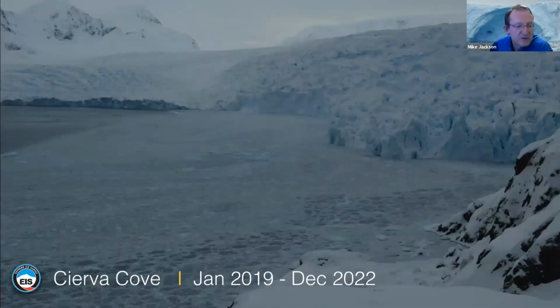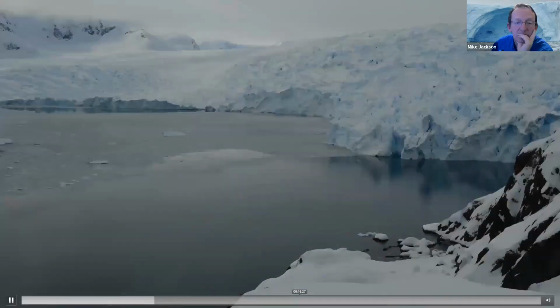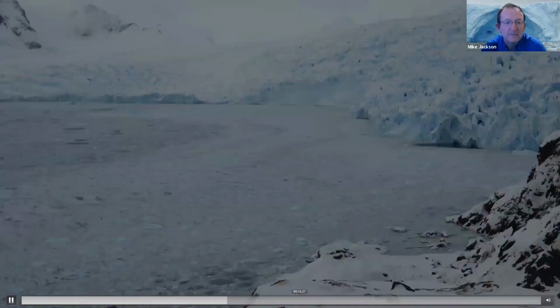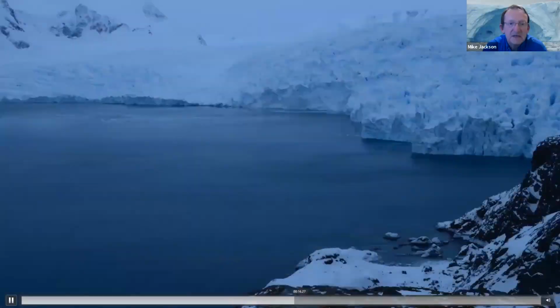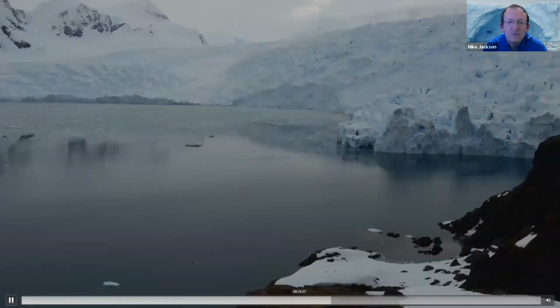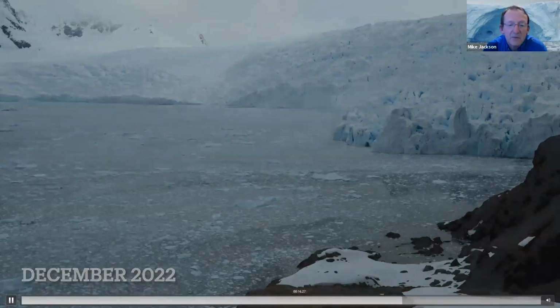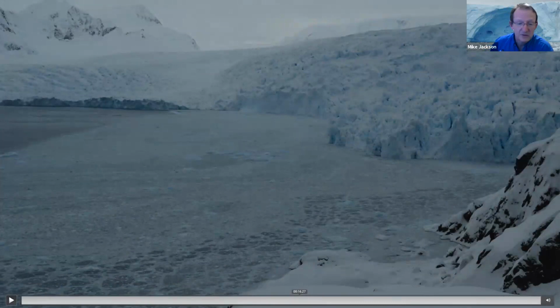I wanted to share with you, I don't know if this will work here. Hopefully it'll start moving here. So these are just a time lapse of images taken by those extreme ice cameras. And you can really see how the glacier is constantly moving downhill, constantly falling off or breaking off icebergs. And you can see that this particular glacier has not changed dramatically.